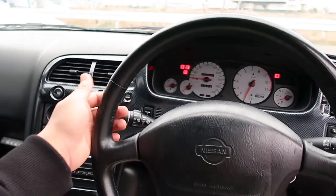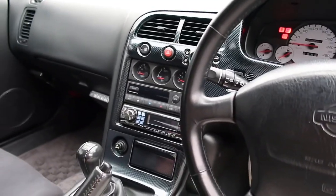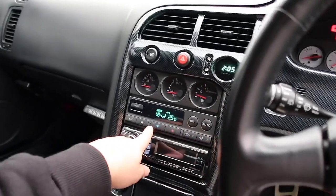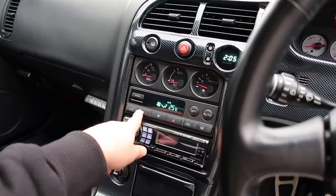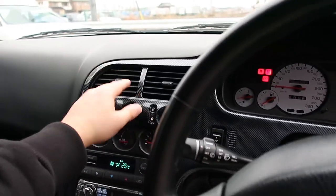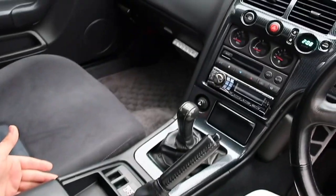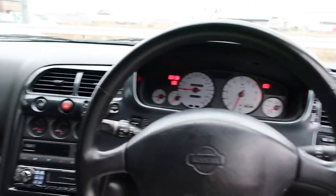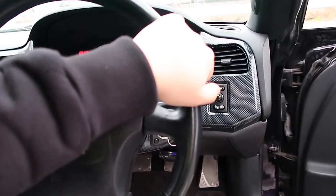But looking at the interior so far, we can notice quite a number of upgrades done to the car. But before I jump into this, let me show you guys how the air condition of the car works. And I tell you what, it must be perfectly fine. Of course it is. Turn it off. So, what can we find out looking at the interior of the car? Quite a number of upgrades have been done. So, let's go through them one by one.